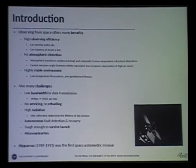And it might seem that putting a sensitive telescope into space is a lot of effort to go to, but there's a lot of reasons why doing astronomy from space is attractive. Some more or less obvious than others. We have a very high, what we call observing efficiency from space. We can see the entire sky. For any site on Earth, you'll see at most maybe half of the sky is usable for observations. We can also observe 24 hours a day. There's no night as such up there, or daytime.